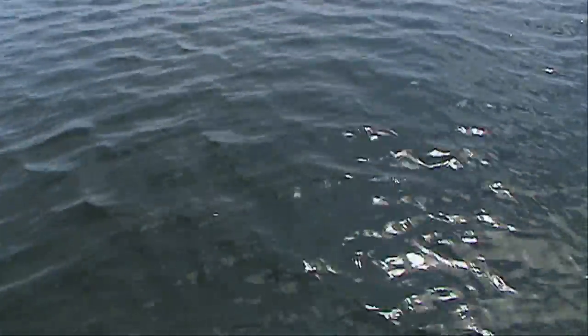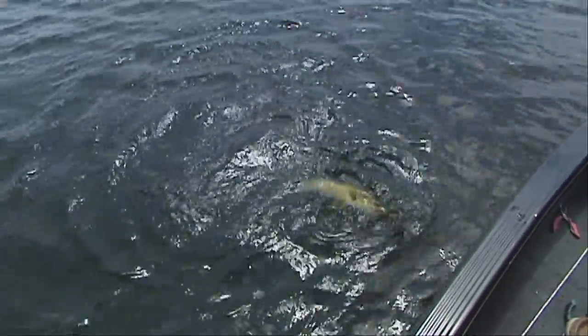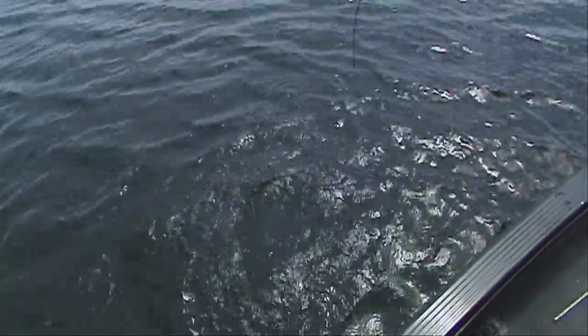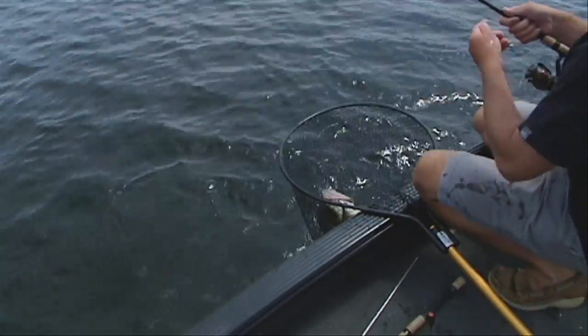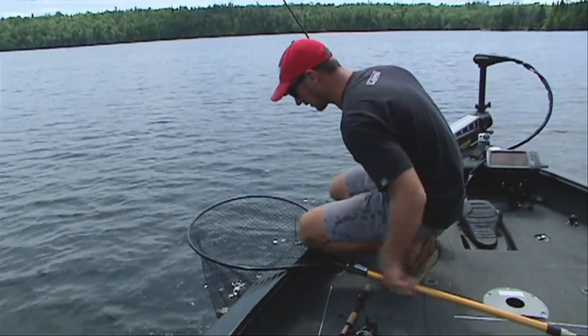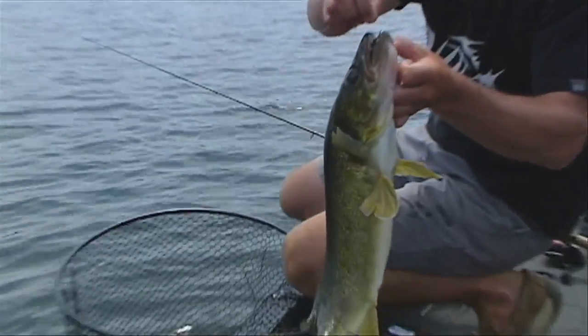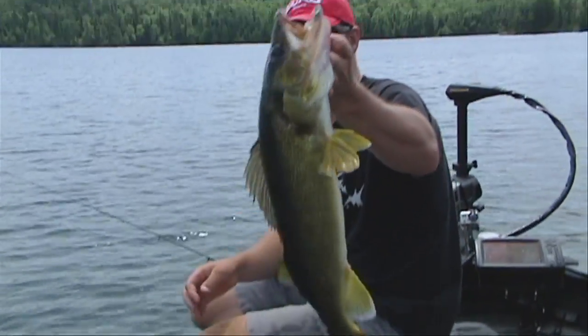This might be the biggest one yet, people. It's a good one. Look at that thing. Unbelievable. I gotta grab my net here. Tangled up. All right. So this actually works pretty good. This net's got a long enough netting in it where I can do that and I don't have to worry about that fish hitting the carpet or anything. Look at that, just like that.